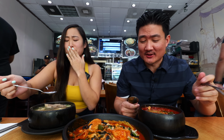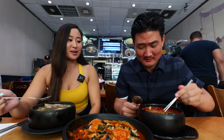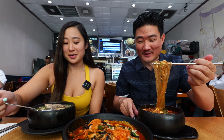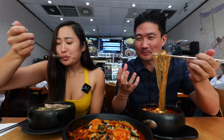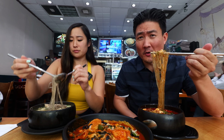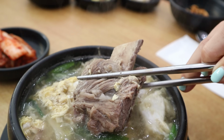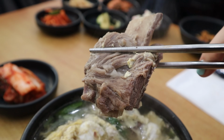I don't know about you, but I think yukgaejang is one of the most comforting Korean foods. Oh, absolutely. Every time I go home, my mom loves to make that for me. Too bad my mom never made this for me. So once again, yukgaejang is like a beef bone broth that has a spicy paste which they house-make here. So very home style. There are big pieces of galbi and it's pretty much short ribs. It is short rib, yes.